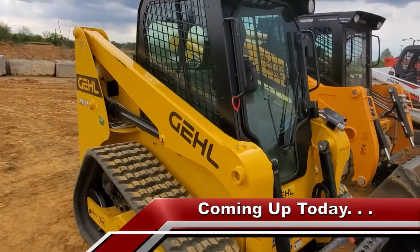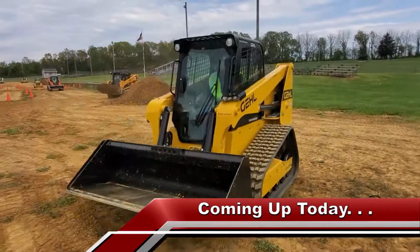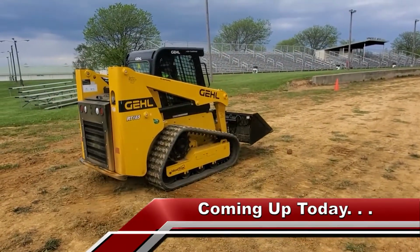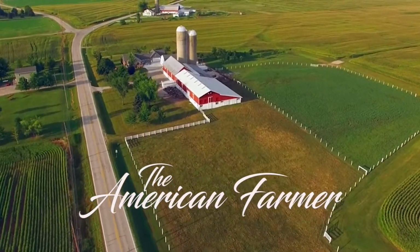Coming up today on the show, we get up close and personal with the best track skid steer in the world, made right here in America. Gehl has roots dating back to 1859. That and more today on The American Farmer.